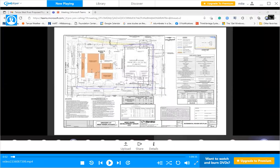Steve here on the computer, so we're going to try and pull up a few different things for you. The first thing we'll pull up is the IRW site plan. This was submitted, I want to say back in November. We have most of the comments, first round of comments back from the city.